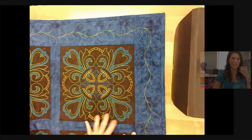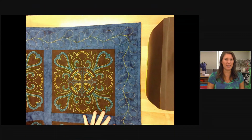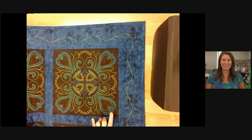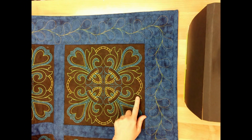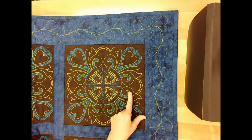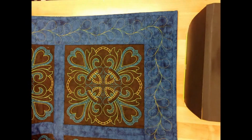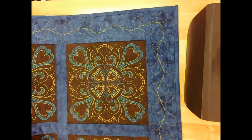Did you use metallic thread there as well? Because that is so striking. I didn't, but I was kind of strategic. I knew I was going to use a black for the background, so I picked a really bright poppy yellow and a lime green. And I repeated those bright colors here on the 2-color sashing border just to kind of tie it together. But that's gorgeous. I love it. And the ability to do 14-inch blocks is just amazing.